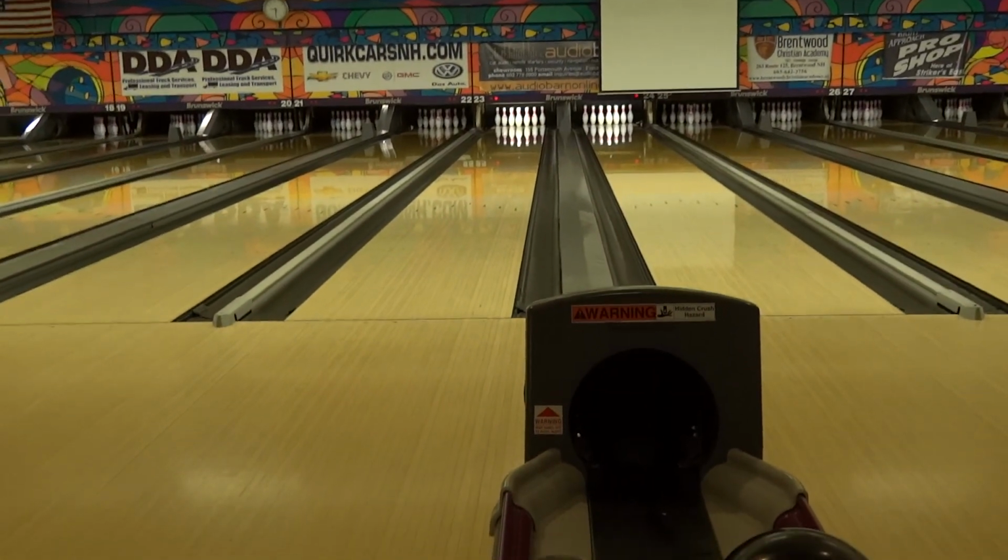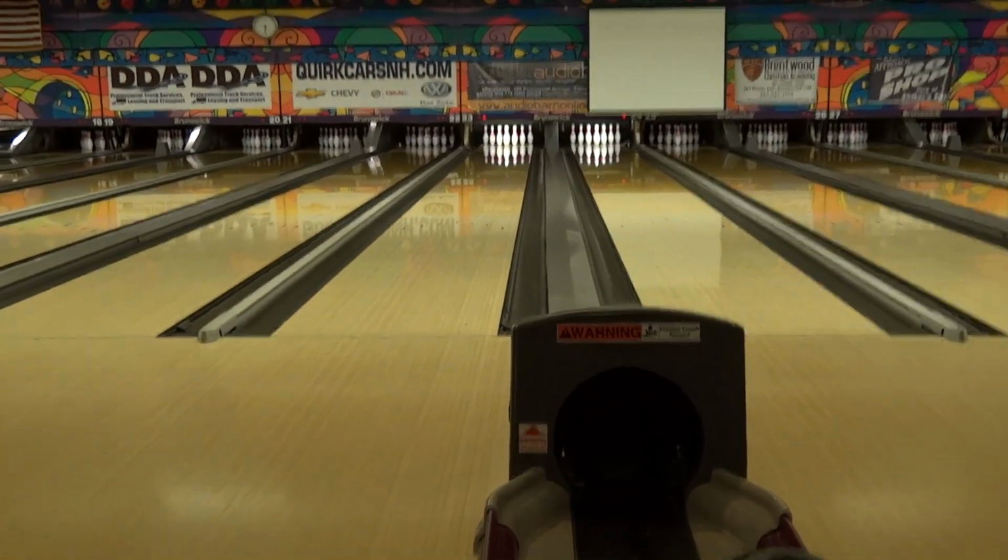So it's a very tricky pattern, but lanes have dried up tonight, and I've only been using the Storm Frantic ball for that whole game.